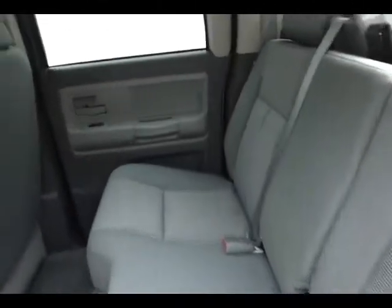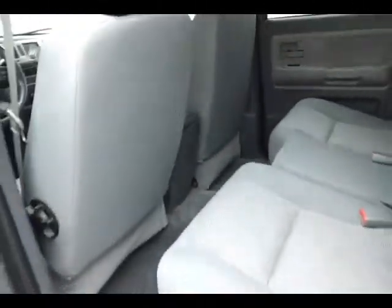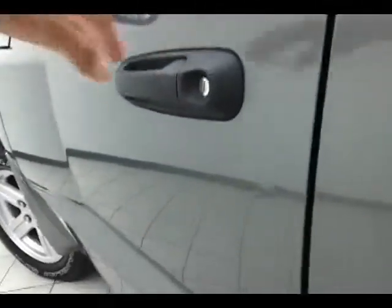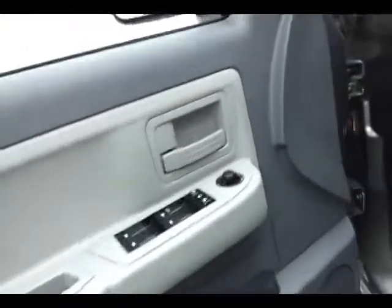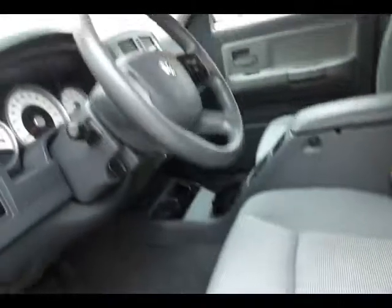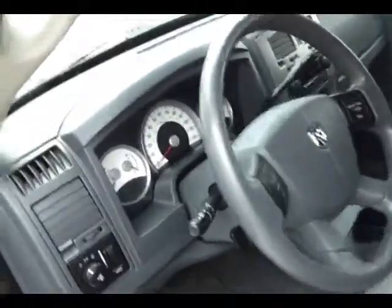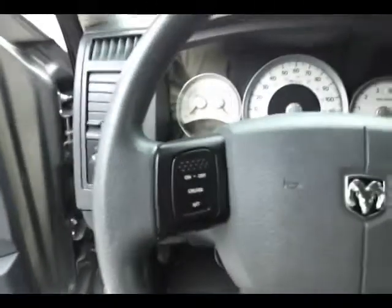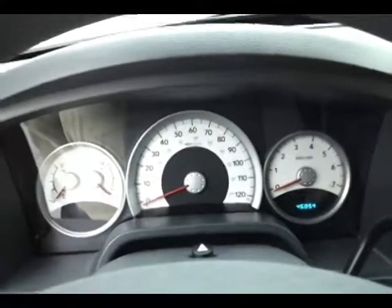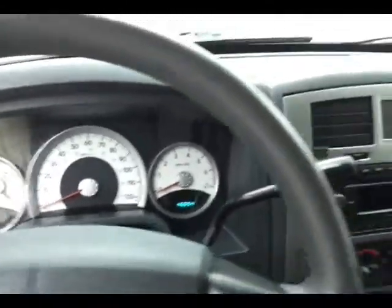This SLT has keyless entry, power windows, power locks, power mirrors, power driver's seat, tilt wheel, cruise control, easy to read white face gauges, CD player with auxiliary input, allows you to connect mobile media devices like iPods or MP3 players.